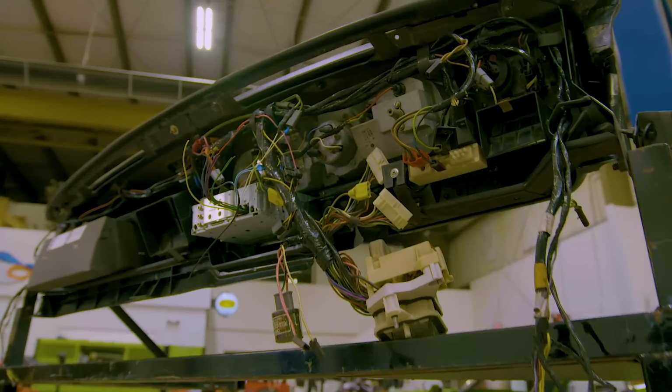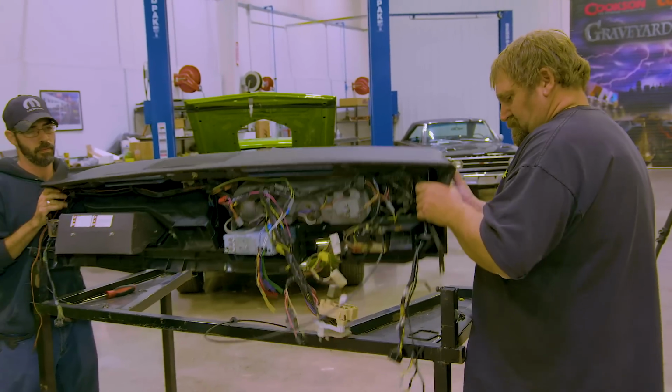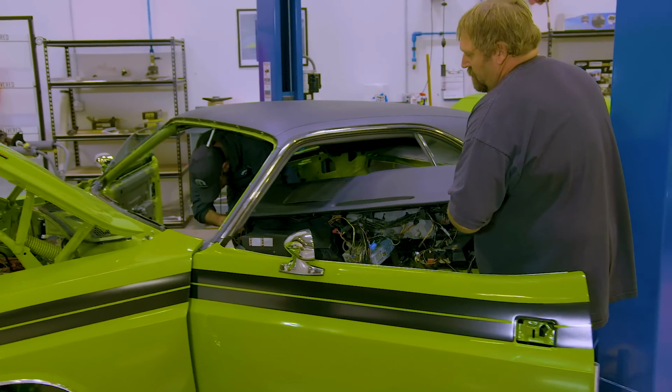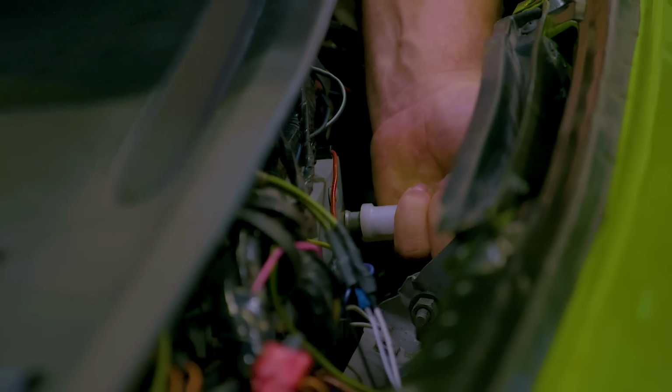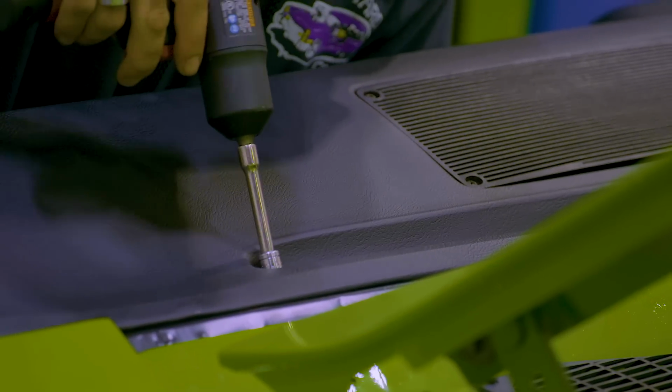While Allysa, Will, and Josh grind away at the firepower CUDA, room is made in the assembly shop to install the dash into Buck's 71 383 Challenger RT. The ghouls know that once the firepower CUDA is painted, all other cars will be sidelined.